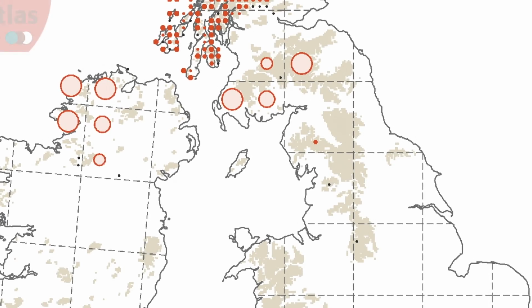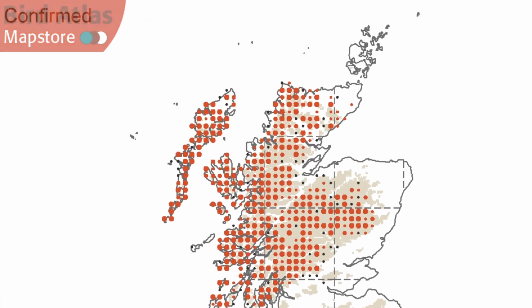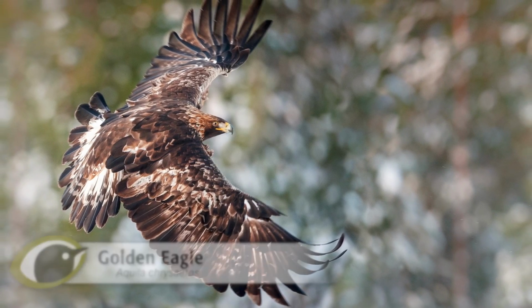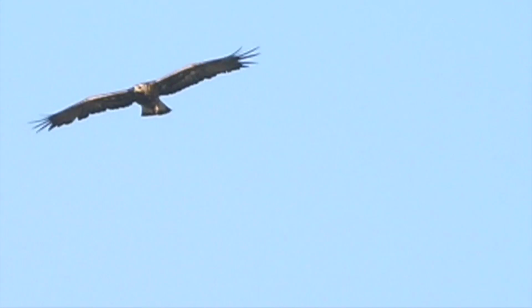Golden eagle is found mostly in the remote northwestern uplands of Scotland, with a few in northwest Ireland. It is a massive bird, approaching double the size of buzzard. When you do finally see a golden eagle, you are often struck by how much longer in proportion to the body the wings and tail appear. Despite their size, golden eagles are much rangier than buzzards. In other words, you are not looking for a bigger buzzard.